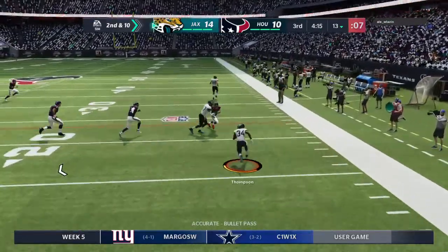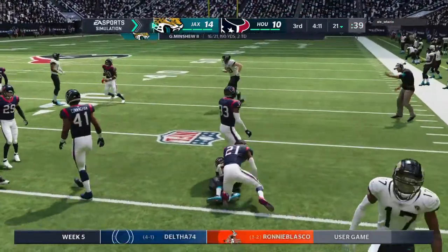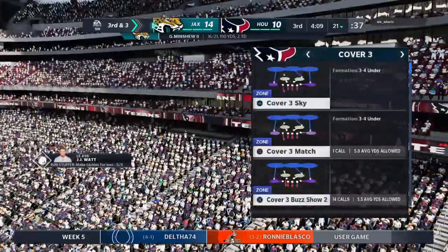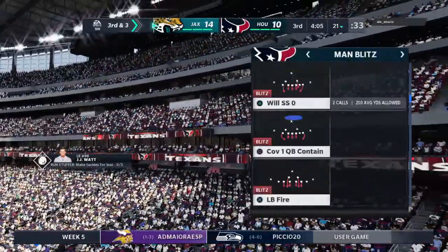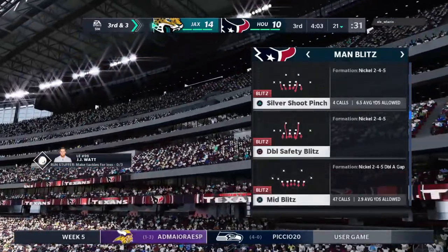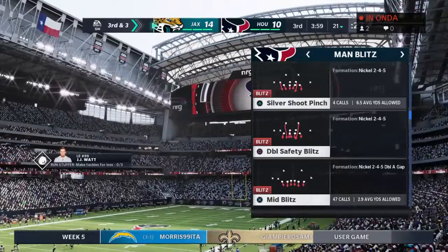Minshew sets to throw. He's got Thompson here, complete. They get 7 out of that, so they're left with a 3rd and 3. And at his size, he's a smaller back. You can get him to football. He can kind of get lost, make someone miss. It's good for him. Yeah, it's great for him. I like what you said there.